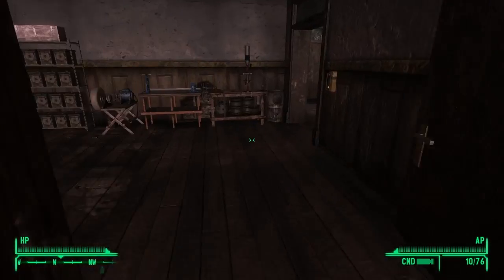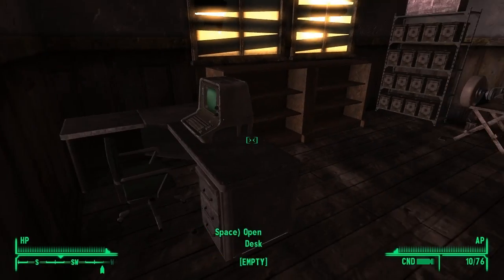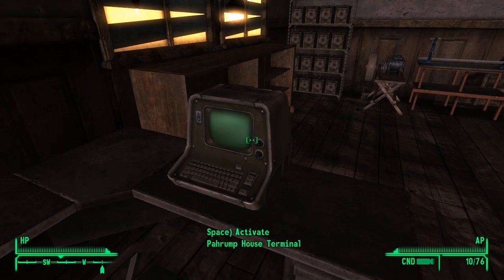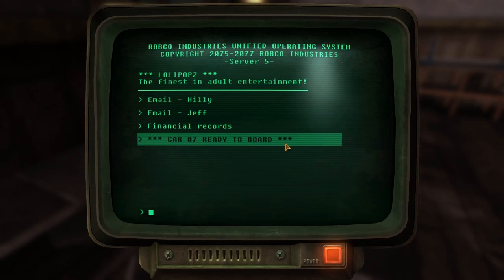In here, workbench, reloading bench, lots of containers for sorting loot, and a terminal. Oh, maybe this is... Yeah, the bullet train is here, so it says ready to board, but I bet that remote dispatch thing in the maintenance facility unlocked an option to call it here if it's somewhere else. Cool.